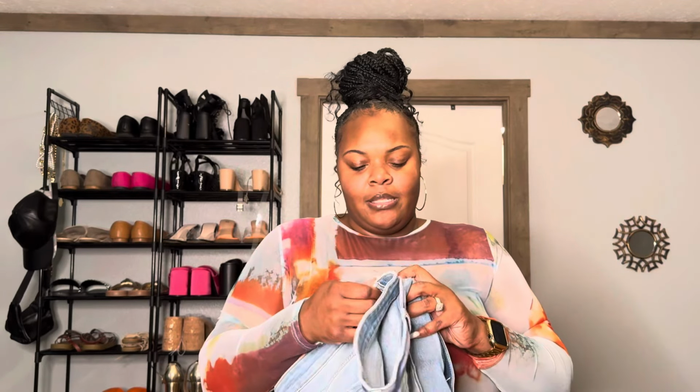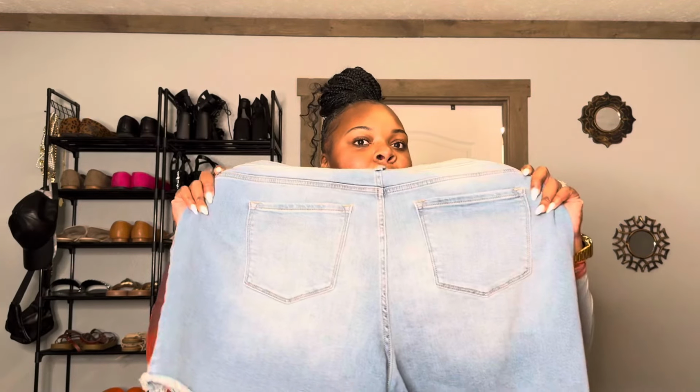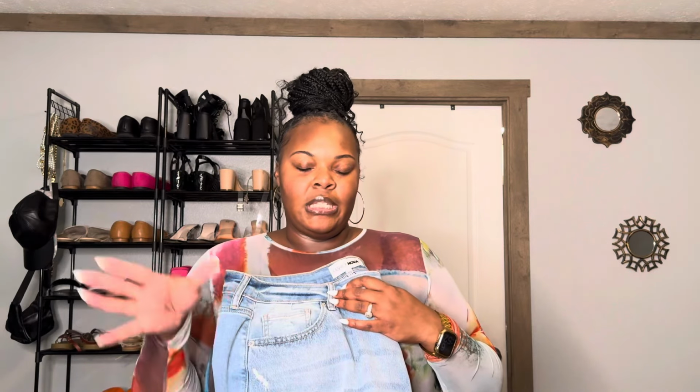I got these in a size 22, if I'm not mistaken. They're called the Haley Hybrid Rip Denim Shorts. And I do like the length of them at the back because they're not super short at the back. Mostly just at the front where the distressing is. So, I feel like that's fine. But I'm gonna keep these.